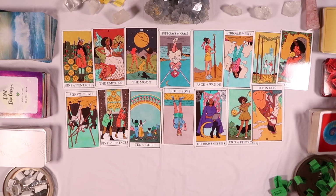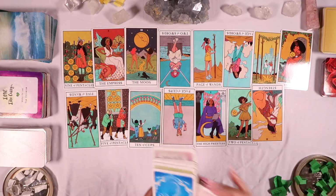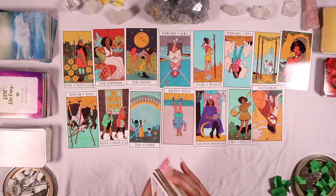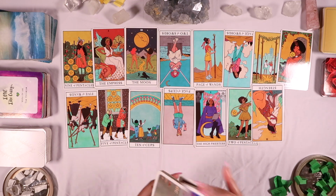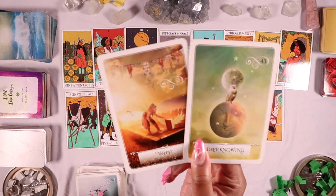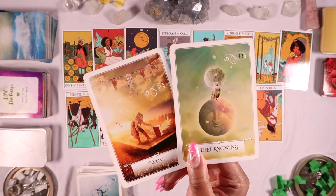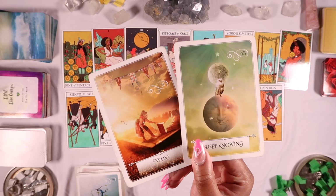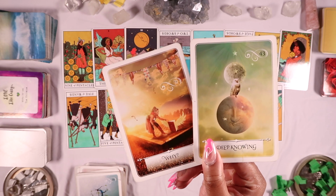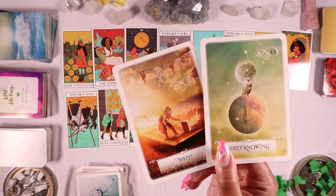Let's see what the relationship is going to be like. What will Group 4's relationship be like? Ooh, we got deep knowing and why. I just heard, why did you choose me? Wow. And this is vice versa energy. You're surprised that they chose you, and they're surprised that you chose them. Both of you mutually see what the other one brings to the table. It's so clear. Both of you have this deep knowing.